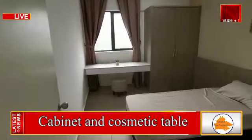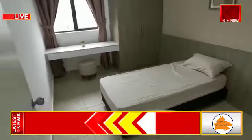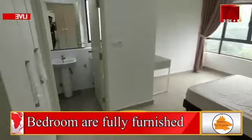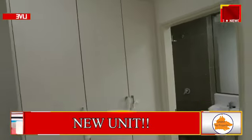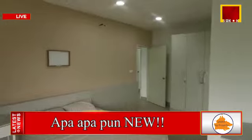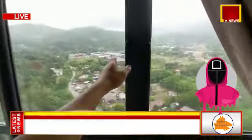As what you can see. Can you see? We furnish very complete for all 3 bedrooms. Even the curtain also included. Everything you see here, all included. This is new unit with new furniture with everything you see. Also new. Now we have super promotion.